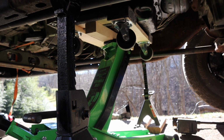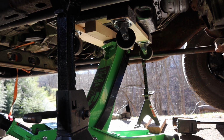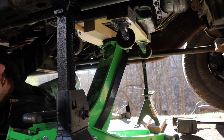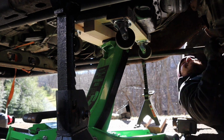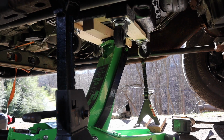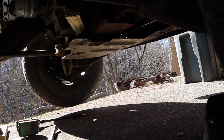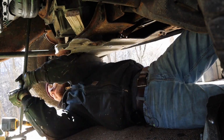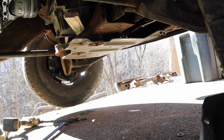Okay, well, we got the bolts out of the transmission, pretty sure. So now I think I have to jack it up just a hair, kind of break it free. I'm gonna have to do a little bit more MacGyvering here. I'll be back soon and let you know how I did it.